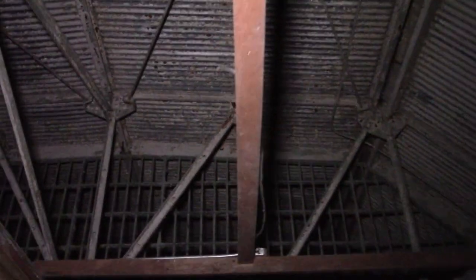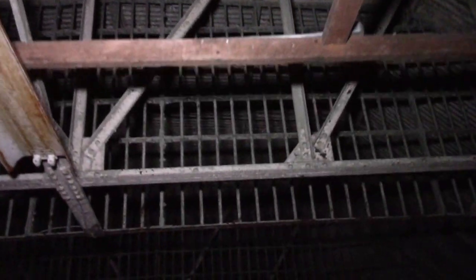I think people were sitting on the stools. And so, it is possible that the boxes were being used as stools. The ceiling in this place is pretty unique. Just take a look at that.